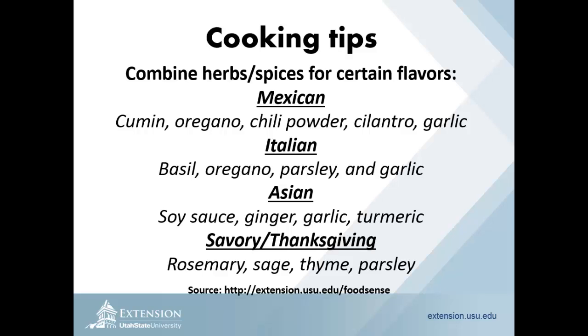This is a great list of how you can change a meal to different ethnic flavors just by altering the spices used. One tip I would also give is if you're experimenting with adding spices or herbs to your food, start with just a little bit at a time. You can always add more if you want a stronger flavor, but it is really difficult to compensate for the overpowering flavor of using too much of a spice or herb.